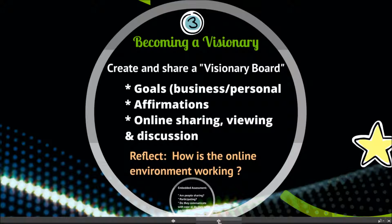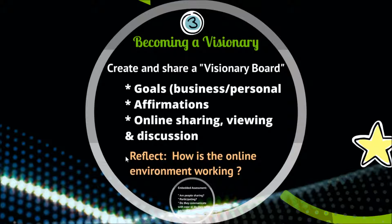The next tab is tab number 3. This is where the IPCs will have an opportunity to become a visionary. They'll create and share a visionary board. That board will include goals, both business and personal, affirmations to encourage success, online sharing and viewing within forums, and discussion.